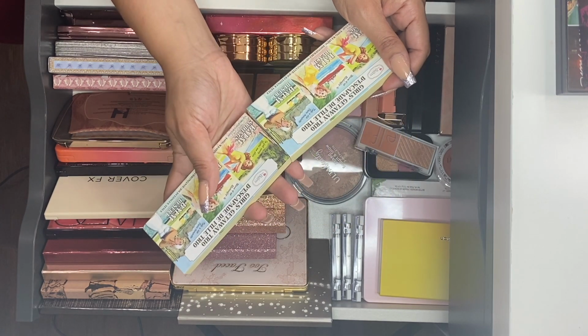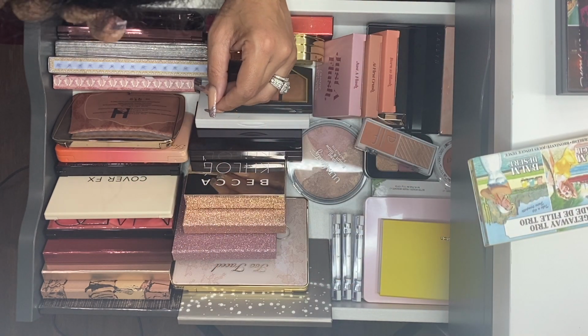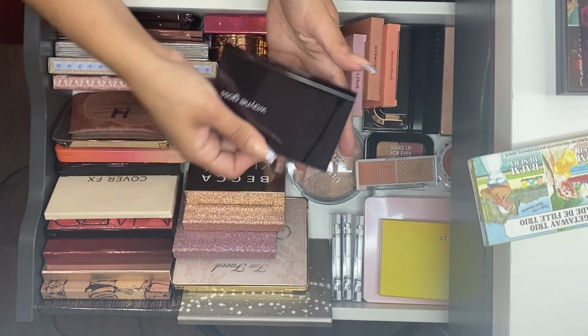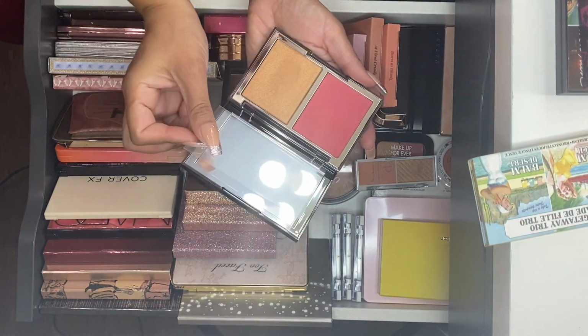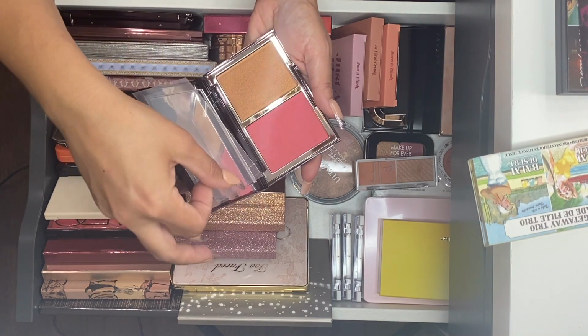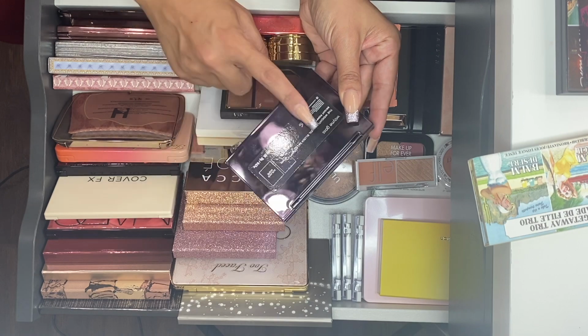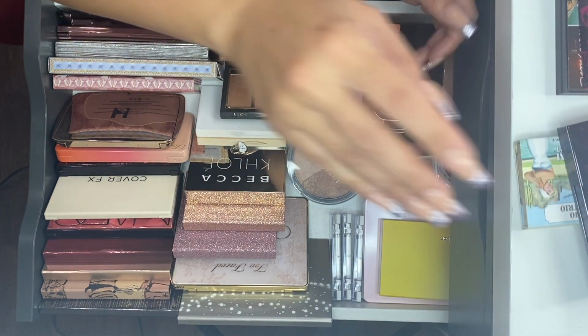So we'll do the Balm Girls Getaway Trio. Yeah, I think we'll do that one. Oh, this one would be a good one, because I'm significantly tanner now. So let's do this one also by Wayne Goss. This is a blush highlighter, and this is in Bright Poppy. Okay, so let's do these two.